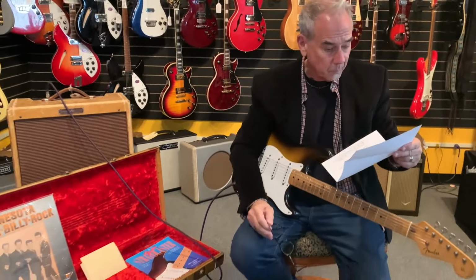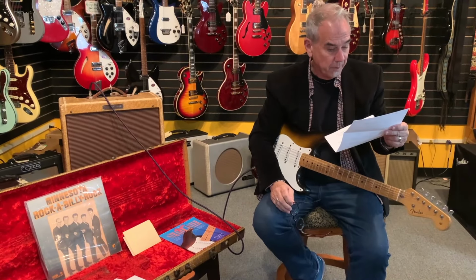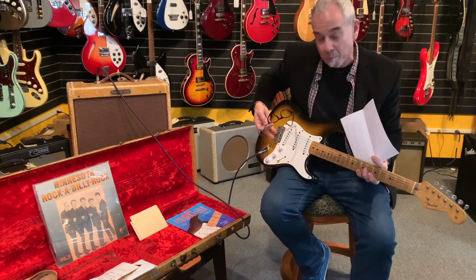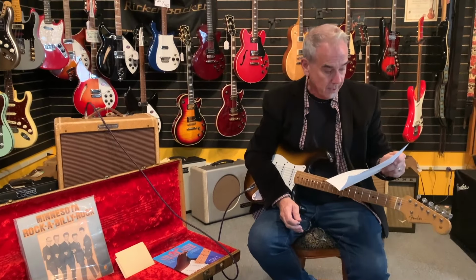And the following is a brief description, says Fender, of the built-in tremolo and the adjustments that can be made if necessary. This built-in tremolo was mind-blowing. Like, what, the bridge moves? This was technology. This was the iPhone of its day.